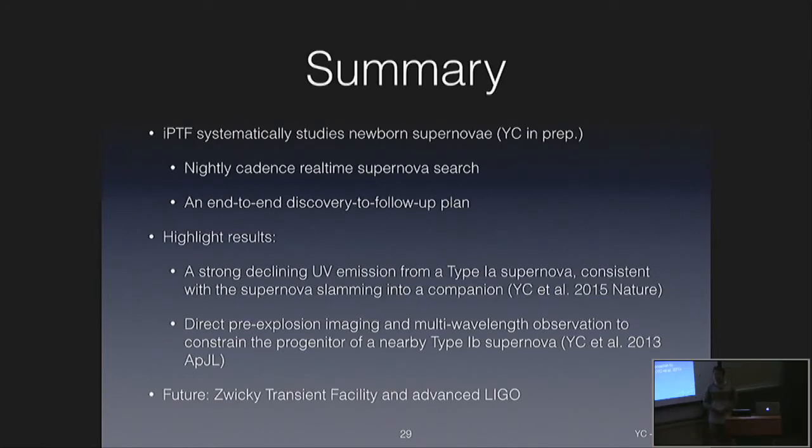I guess what I'm coming to is the companion should have wind. Do you have any radio observations? Well, that's a little bit unfortunate. We triggered radio, but the radio didn't start observing it until a week after we discovered it, so it might be too late.